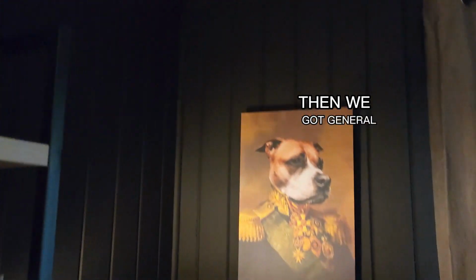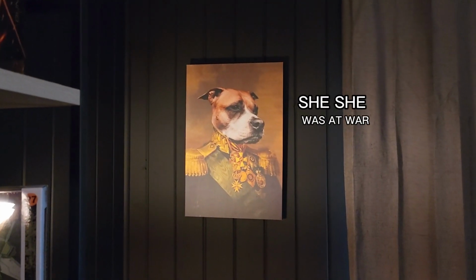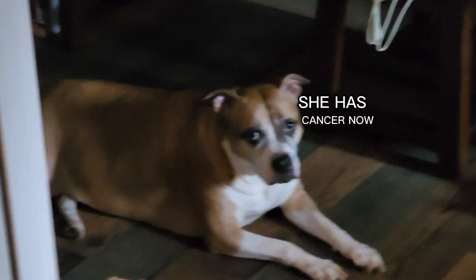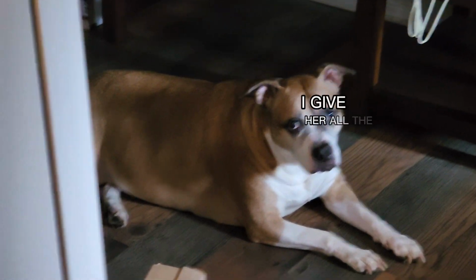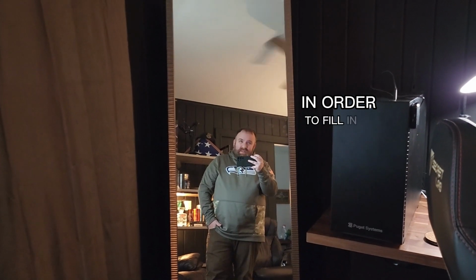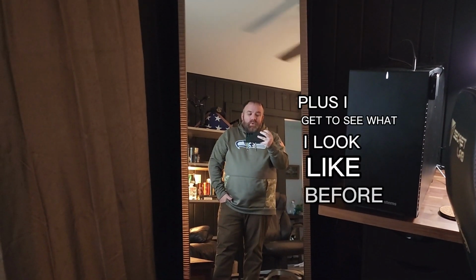Then we got General Mercedes. She was a war veteran like no other. Ain't that right, Potato? She has cancer now, but that's okay. I give her all the snacks, as you can tell. Look at that belly. Also got a mirror in here in order to fill in the background of this corner. Plus I get to see what I look like before I leave.